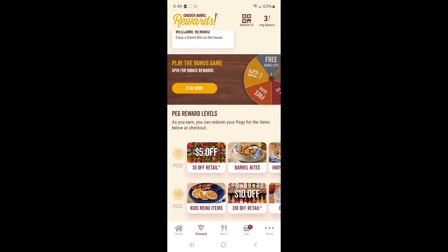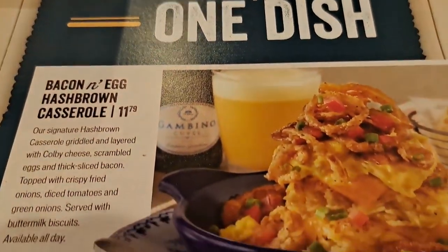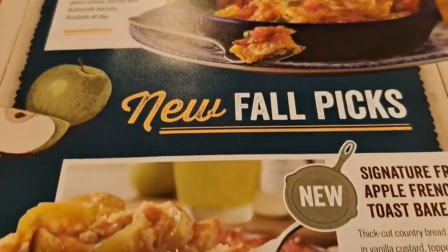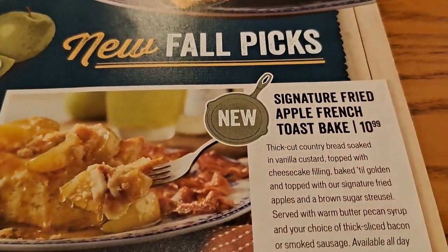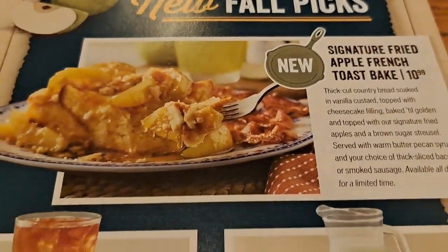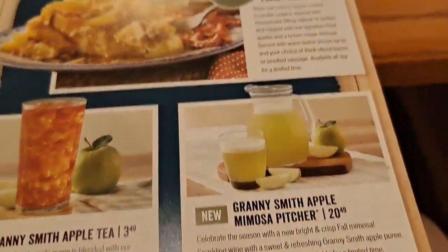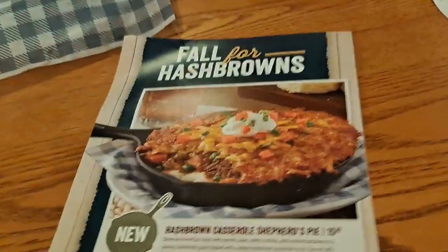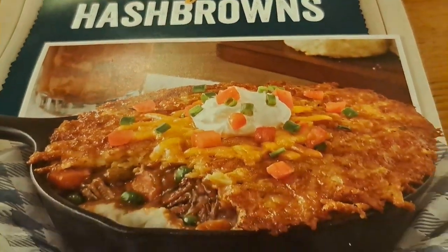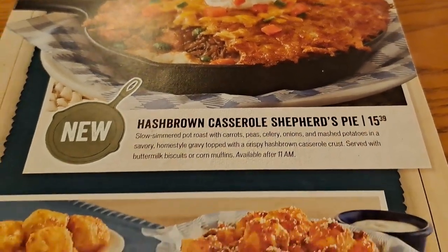Here's another menu they have here called the Breakfast Craves One Dish. They got some new fall picks here. Now that looks really good. The signature fried apple French toast bake. I bet that's really good. And then we got some on the back here. Fall for hash browns. Hash brown casserole, shepherd's pie.